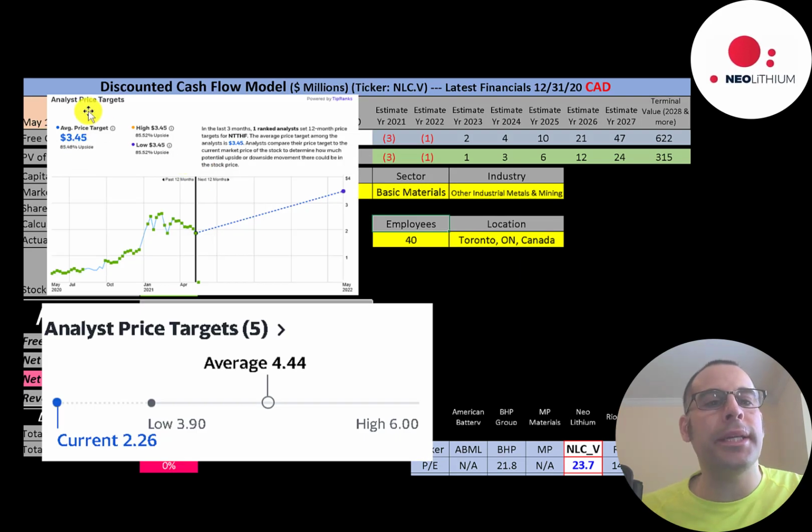One analyst priced this stock at $3.45. 5 more analysts priced this stock, and their average price target was $4.44. The low estimate was $3.90, the high was $6.